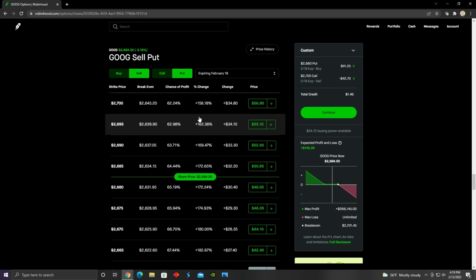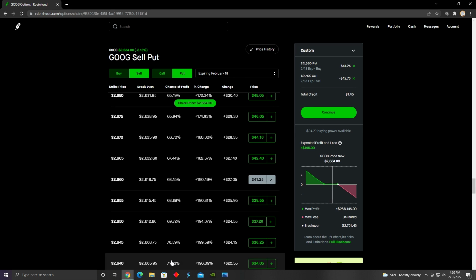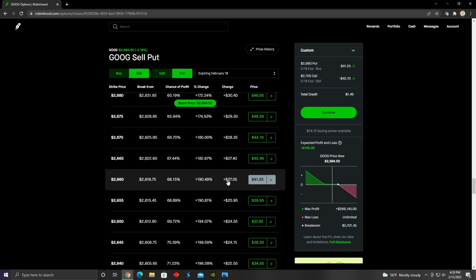And so after we're done doing that, we can see that we have our long put position with a premium of $4,125 and our short call position with a premium of $4,270. And so what this strategy effectively does is it protects our downside past the share price of $2,660 by opening the long put. So in the event that the share price were to drop below $2,660 per share, we would be protected because we bought this long put option for $4,125. And remember, a put option gives us the right but not the obligation to sell 100 shares of stock at the strike price of the put option.